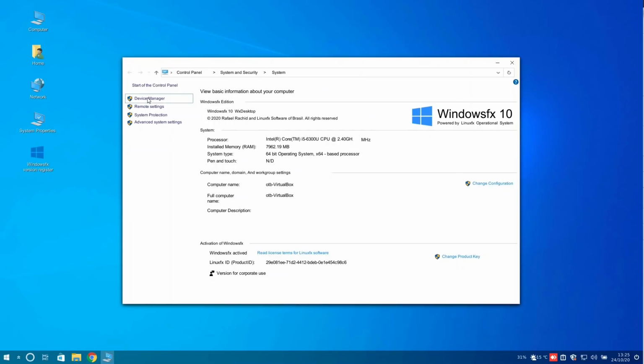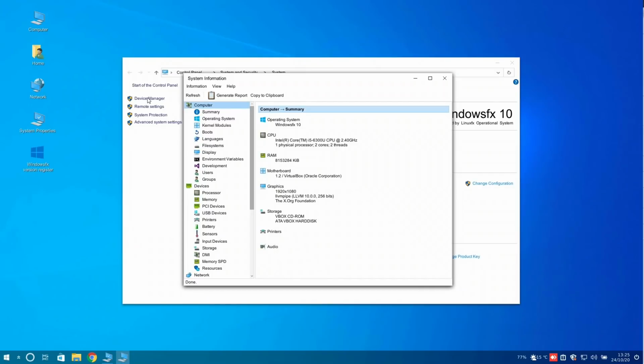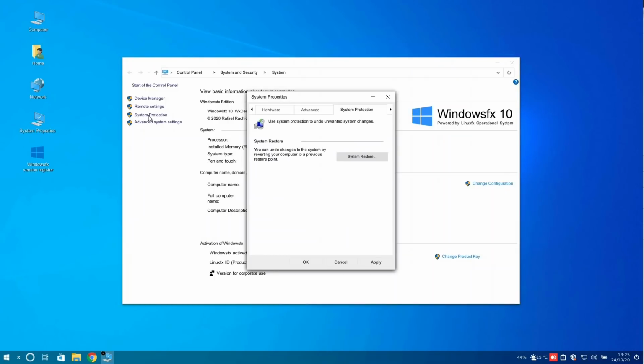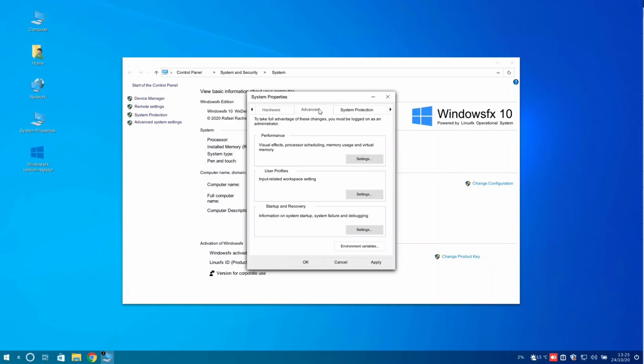Let's have a look and see what's in Device Manager. Right, okay. And let's have a quick look. It's hard info. Yeah, I thought it might be. The module information there. Fine. No problem with that. System protection. I'm pretty stunned at how this looks, actually. You can undo changes to the system by reverting your computer to a previous restore point.